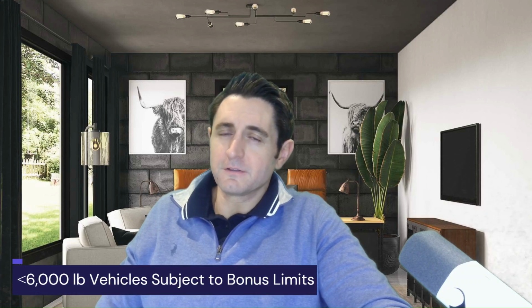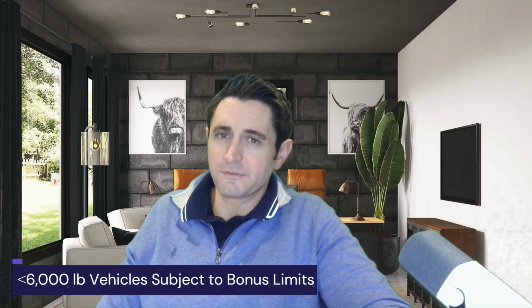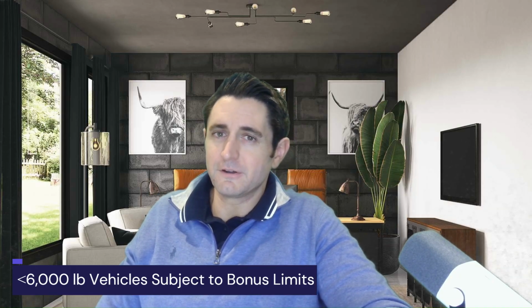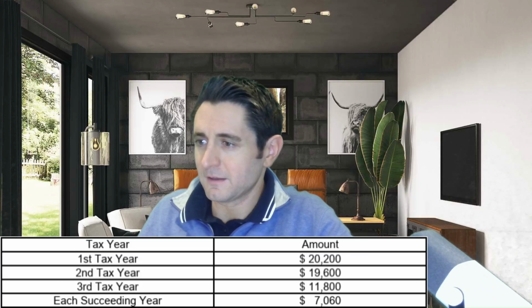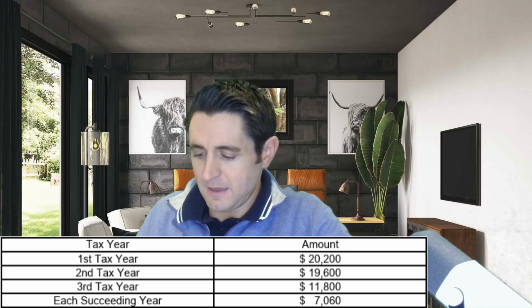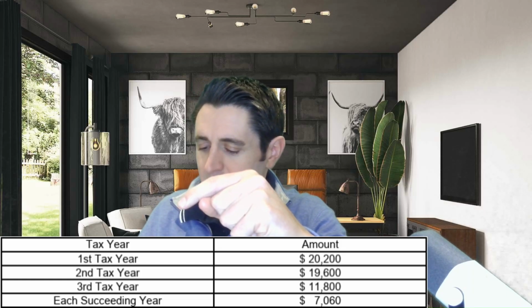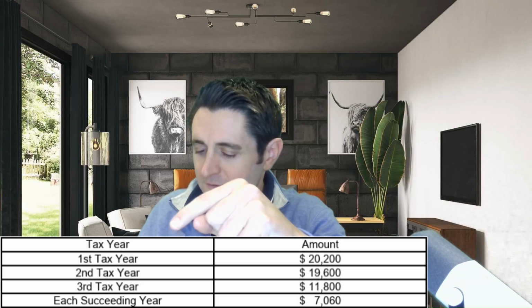Now, if your vehicle is under 6,000 pounds, there are limitations on how much depreciation, even with bonus, that you could take, year after year. So I'm actually going to put that right down here. This is straight from the IRS website, straight from the actual OBBBA bill that was passed. And basically, you can take up to $20,200 in 2025 of bonus for a vehicle placed in service in 2025.